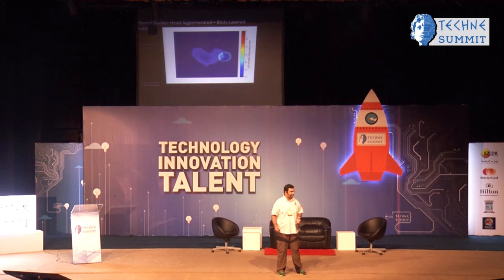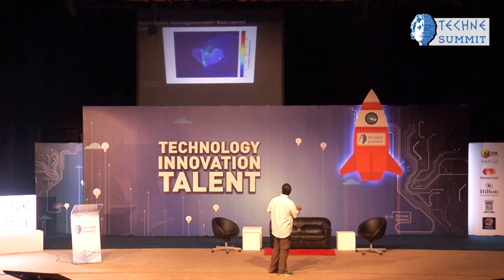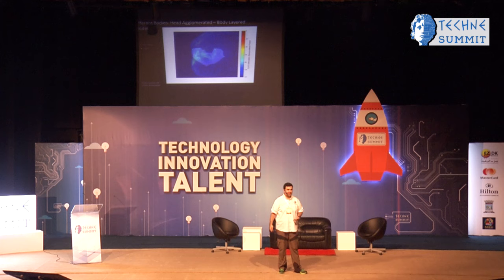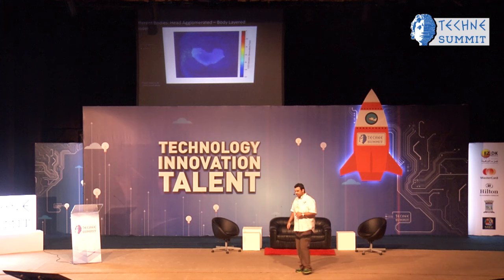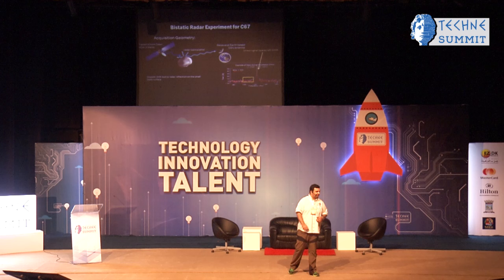You send a radio wave, and these radio waves go through the inner structure of the comet. These are the cross-section of the comet. And we use that reflected signal you see here to understand what this comet is made of. Is it one body? Is it two bodies? Are they two bodies that collided at low temperature, or is it one body that has been shaped in this way?